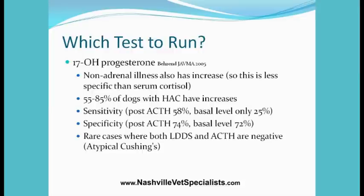A lot of papers will publish both basal and post-ACTH, and that's when you start comparing studies when you're reviewing them. Make sure to sort out between the two. The more accurate one is really the post-ACTH. But again, I'm throwing out both numbers because it depends on what the paper reported. It's still not something that you should ignore, because occasionally you will have the rare cases that it is only 17-hydroxyprogesterone.